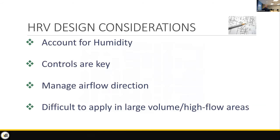All right, so some other design considerations. Account for humidity.